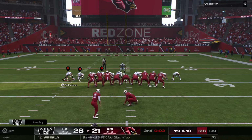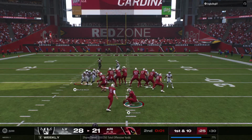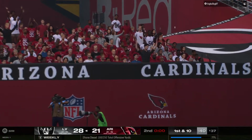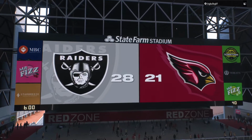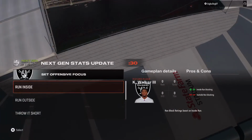So with 2 ticks left here in the half, on is the field goal unit. It'll come from the right hash. It's a 47-yard attempt. Oh, that was never on target. It's no good. Wide to the right. That's it for the first half. 2 more quarters to go. We'll have plenty more to see after the break.